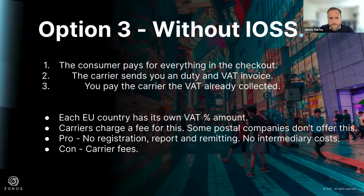Yeah, this is a really great solution because it's tried and tested. You know, it's available right now. And businesses might even consider opting for this initially while they monitor the success of the IOSS program before they decide whether to jump in or not.